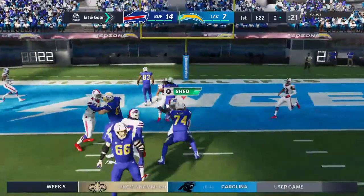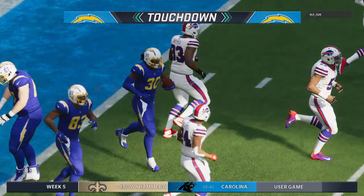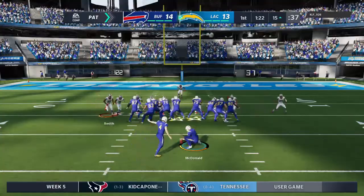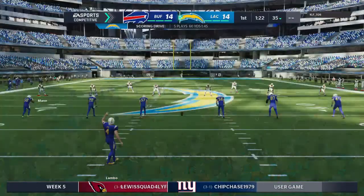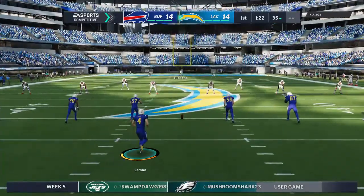They'll try and push it in with Gurley. And he takes it in for a Charger touchdown. Tom Gurley. His third touchdown now on the year. And the Chargers are an extra point away from tying this thing up. Point after by Lambeau, up and good. And we are tied at 14.